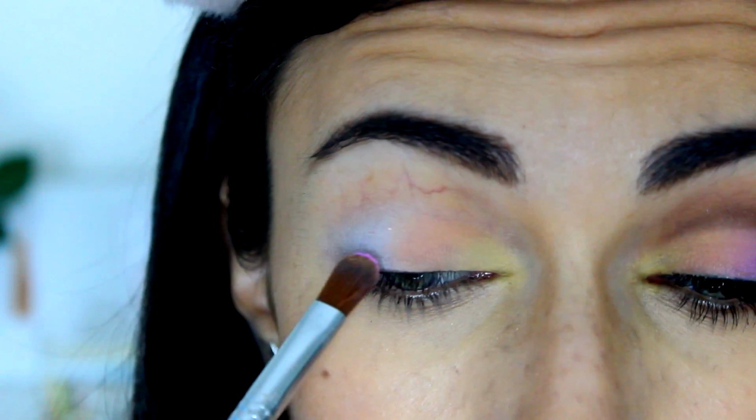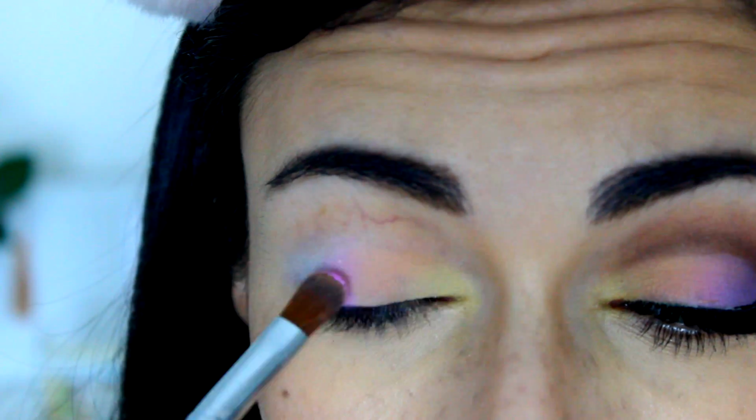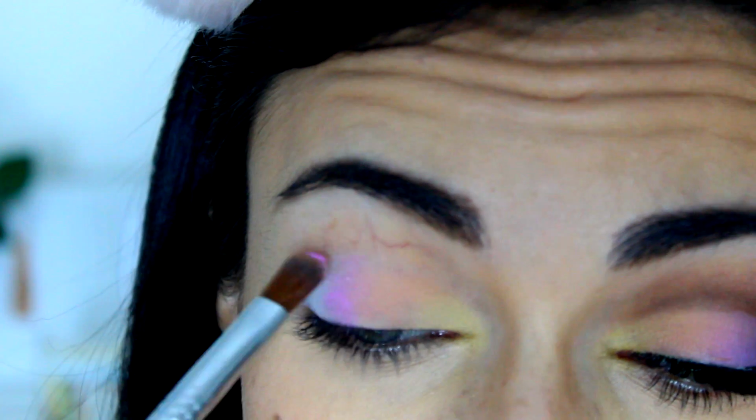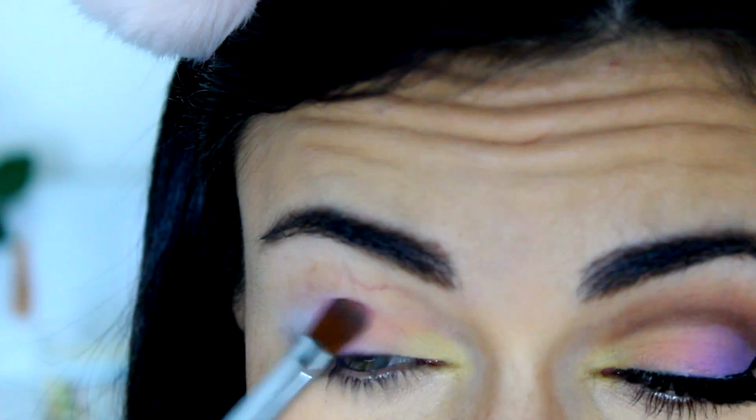The next shade I'm going to be using is the shade Lavender Honey, which is this lavender shade right here. And with the same brush again, I'm going to take that, but this time I'm going to pack it near the peach shade and not overlap, because I'm going to overlap the two shades in between them with a different shade to make them transition well.